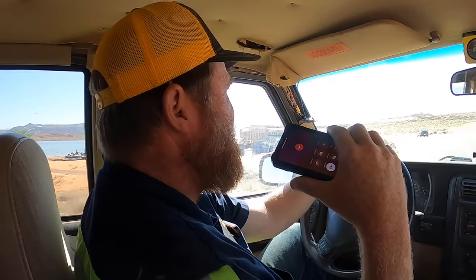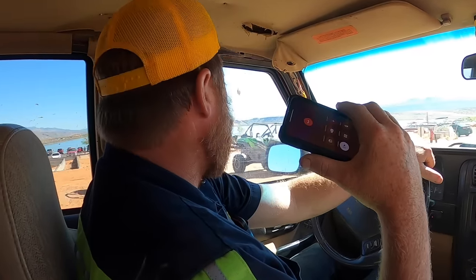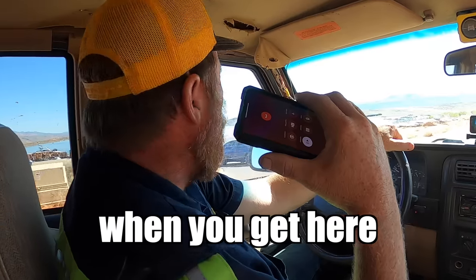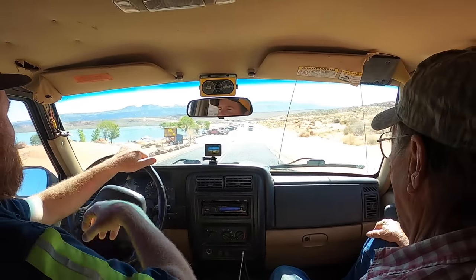So we got a call for a trailer. I guess he got stuck in the sand. He unhooked his truck and left the trailer there. But I told him to go try to get hooked back up to it so we can get him pulled out. Oh, almost all the way to the end of the road? Yeah, you'll see the little trailer in there. Did you get hooked up okay? I couldn't get back in there, so maybe you got an idea when you get there. Okay, we'll figure it out when we get there. He can't get it hooked back up, Ed. Could be a problem there.